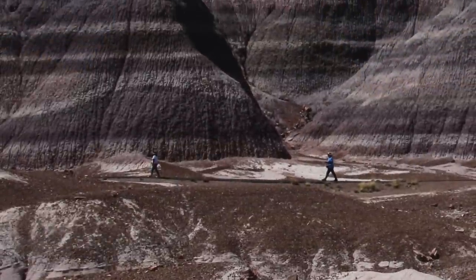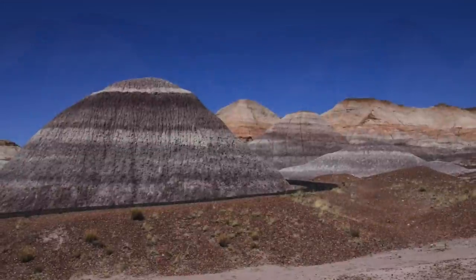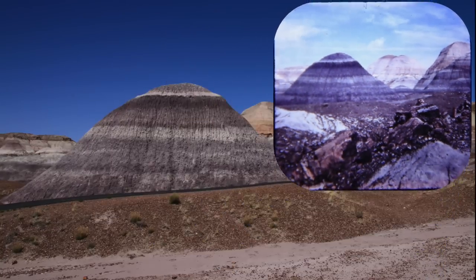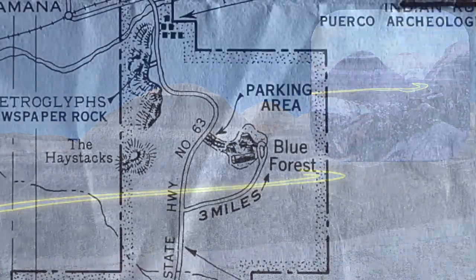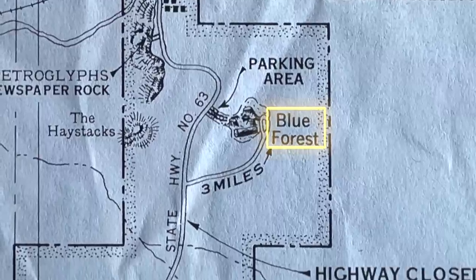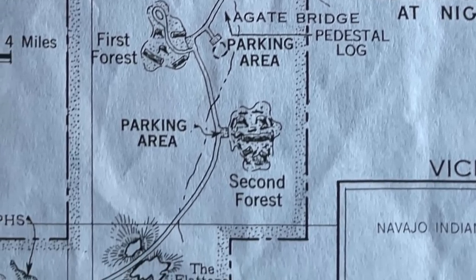We kept walking and finally came across this distinctive striped hill, and we realized we were standing in the same spot the Viewmaster picture was taken from. You can even see the same trail we were following in the old picture. This area was originally known as the Blue Forest, and these trails were put in by the Civilian Conservation Corps between 1934 and 1937, the same time they were rebuilding the Desert Inn.